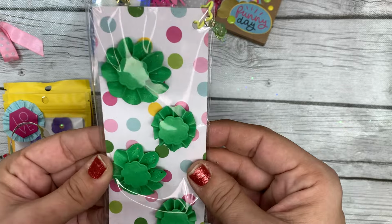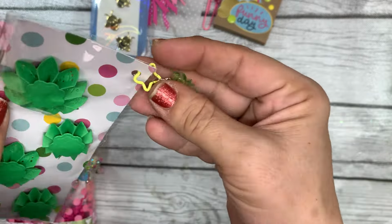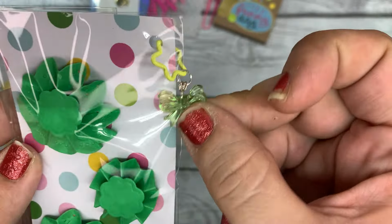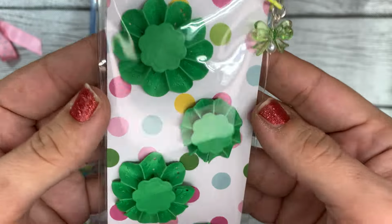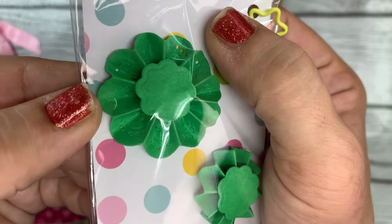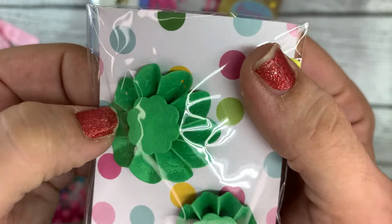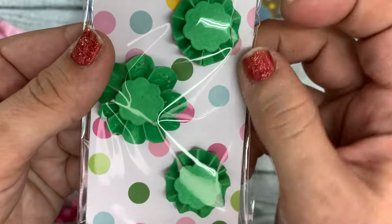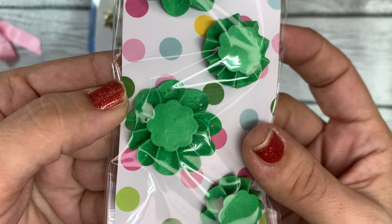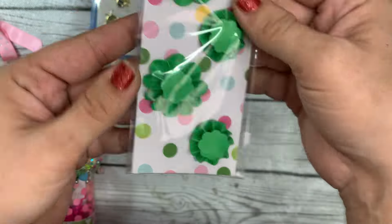We've got a set of four mini rosette embellishments. She's hung a dangle here from the top of the baggie just to add some extra interest and detail. That's super fun. And look, I don't know if you can see, but this rosette die has some embossed detailing in it. Very pretty. And we've got two of this style and two of this style. She did them in a green cardstock. Very nice.